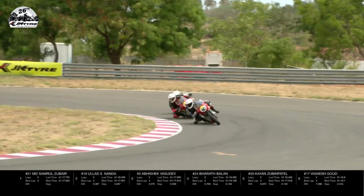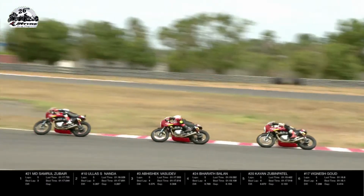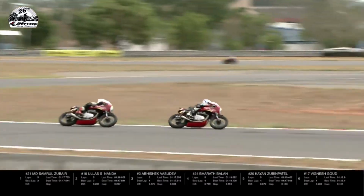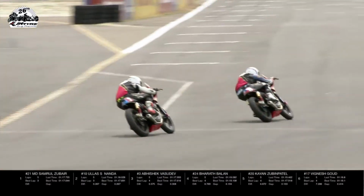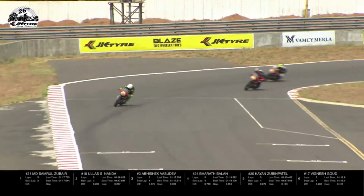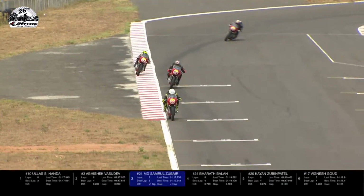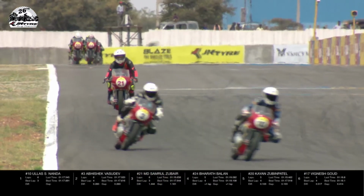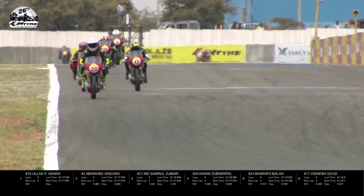This is terrifically done. The front 3 have now peeled away, way ahead of the rest of the crew, which is a good 8 seconds behind the front 3. That's Bharat Balan, followed by Kalyan, Zubin Patel and Vignesh God. Remember the start of the race, we spoke about Vignesh and how he was doing so well yesterday, but unfortunately he had an incident and could not finish the race. Remember, Vignesh God started at P21. He's moved into the top 6 now, so that's terrific from Vignesh.